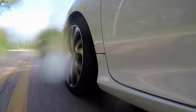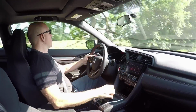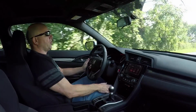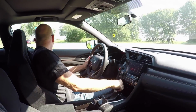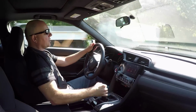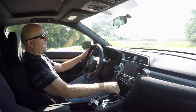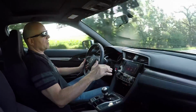Item number 2, you slam into the red line at 57 miles an hour in second gear. So the gearing on this car is a little bit funky. It forces a third gear shift in order to hit 60. So that 7 second 0 to 60 time is not really indicative of the performance this car has available. And second gear, tons of fun in this car.